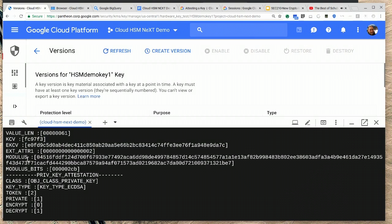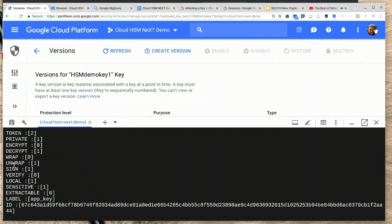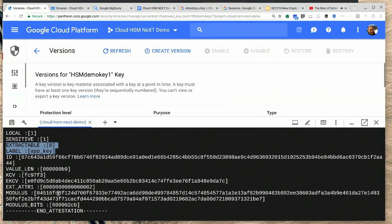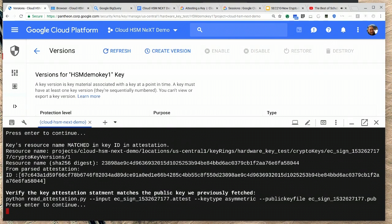One other thing I want to point out here is that in the private key attestation statement section, there is a field called extractable, right there, and it's set to 0. What that's saying is that the HSM is confirming that the key is non-exportable. So we now have proof directly from the hardware that the key you're trying to refer to is not extractable as well. No, yeah, please.